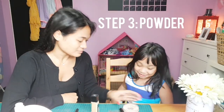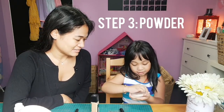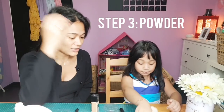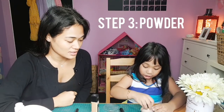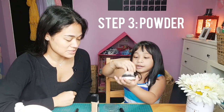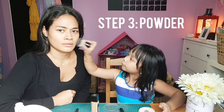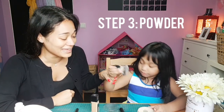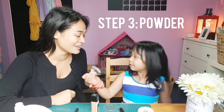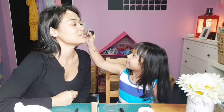Alright, so now we have to set everything with the powder. Can you open the powder? Okay, good job. Can you show them the powder you're using? This is the Rimmel Stay Matte powder. Can you tell them it's a Rimmel Stay Matte powder? Why can't it come out? Cause it's clear, baby. It's clear powder. Why is everything on mommy's cheeks only?